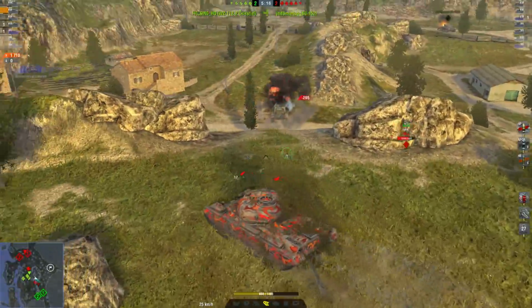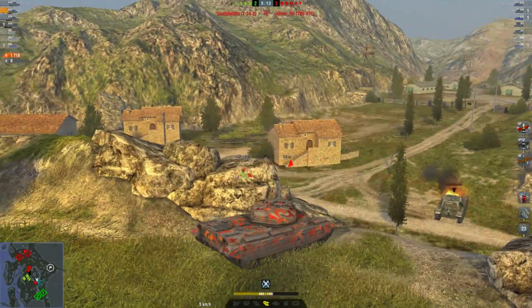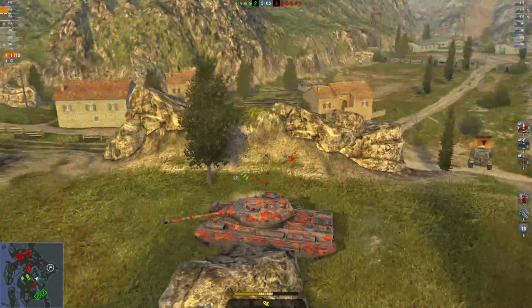Next up is the speed, and of course the Progetto is a very, very fast medium at that. Just like the Pantera, this tank does 55 kilometers per hour forwards, which is a very healthy top speed, especially for a tier 8 medium tank.